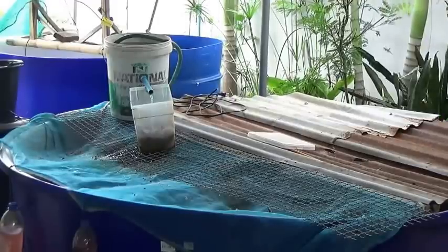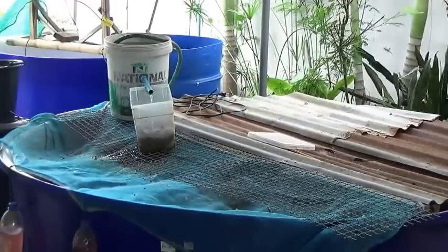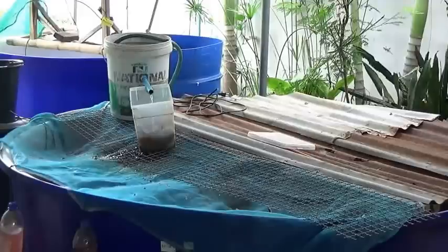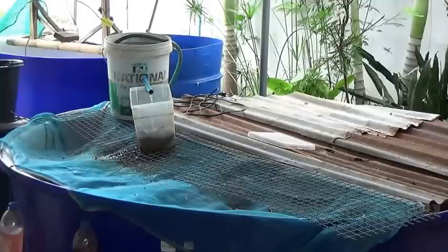I used to dump it out every day, but I haven't dumped it out now in a week and a half, maybe even 2 weeks. It's been the same water. So I wanted to see how much is sitting in there, how ugly it is. And the secondary filter, I clean it out every day. It's got the filter material in it. It's quite old, it's quite dirty.